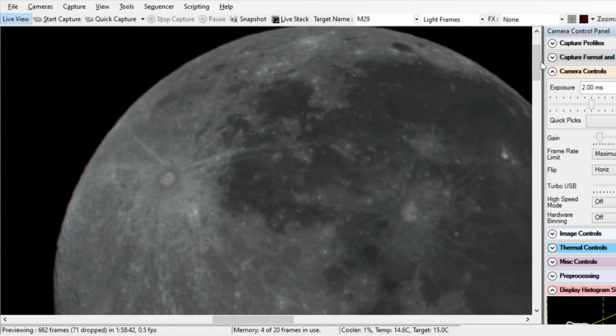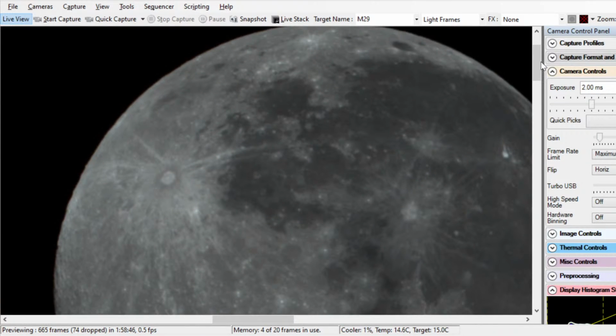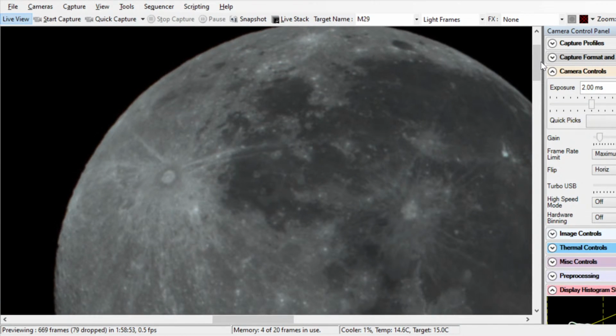Let's see. Robert says, Patrick and Doug, whilst using the ASI Air Pro, unless I had tracking clicked on the AZEQ6 GT mount, it would show elongated stars. Not sure whether there's anything on SharpCap. See, that's what I'm going to work on.